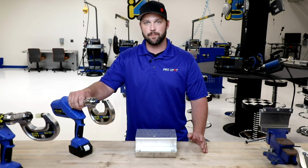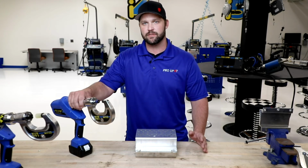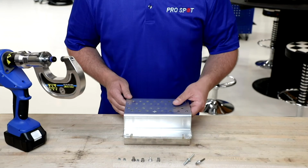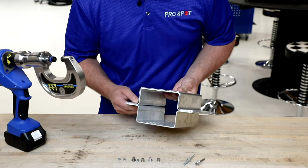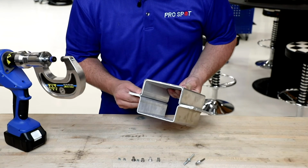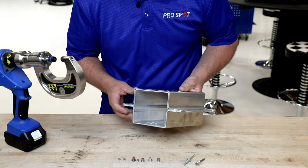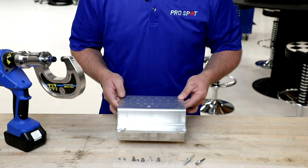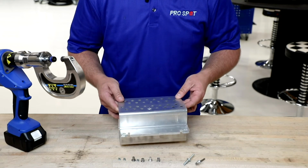We'll show you each step of the way, the different die combinations, and then go into more detail on how to install the blind rivet adapter and the larger arm. All right, you guys can see that I have a mock rocker panel set up here. This is a 3-layer with 2.5 millimeters in between, and the top layer being a 1 millimeter, which is very similar to a Ford cab or Ford rocker panel type setup.